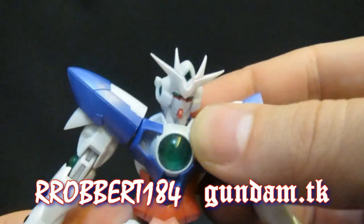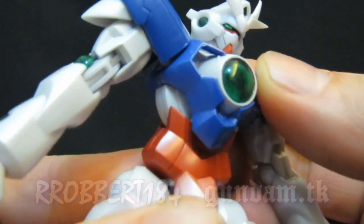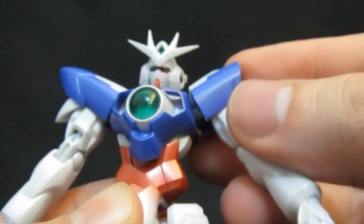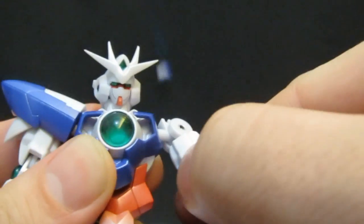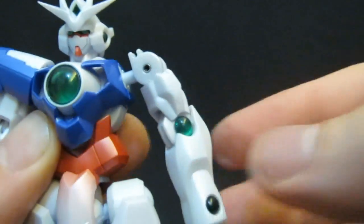Of more interest though, you can see that you've got a bending point there as the chest is going to go forward and back, and you can see that neat little circle that's ingrained into the 00 and especially the Quanta there, and that's going to move around there. The shoulder itself is going to pop up here, and if you want to rotate this around, you can do that, and it's just going to pop that whole thing right off, so you're going to want to be a little bit careful of it. You can see the range of motion there.